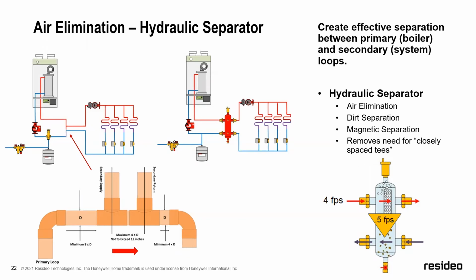Now, in the past, we've always used closely spaced tees and called it primary, secondary. And, by principle, this is what we're doing even with a hydraulic separator. But in the case of closely spaced tees, there was always a lot of consideration about whether or not it was being done properly. So when we look at the flow of how that loop runs, there are some considerations when we're doing the closely spaced tees. Do we have a minimum of 8 pipe diameters from the first elbow to the first tee? So 1 inch pipe, do we have our 8 inches there?